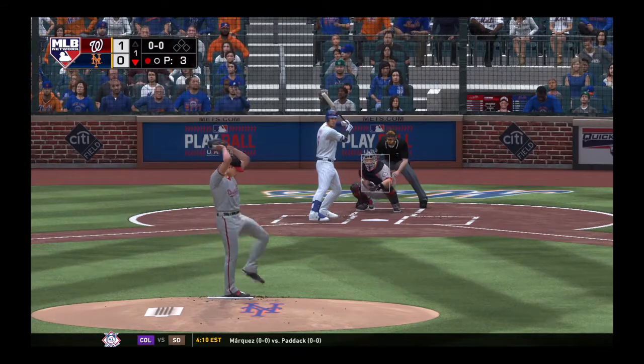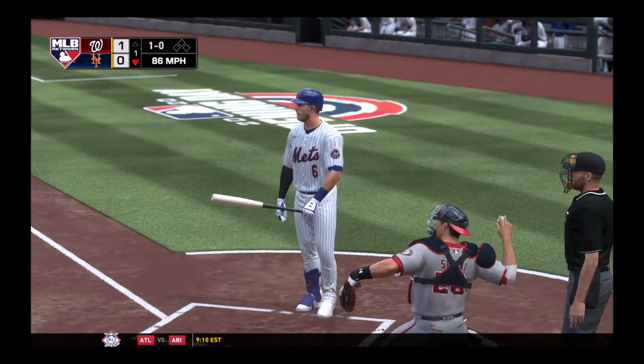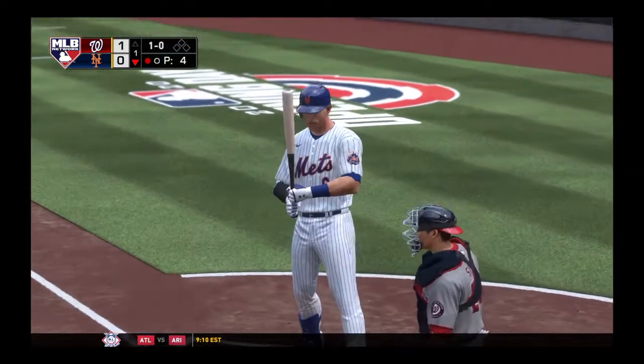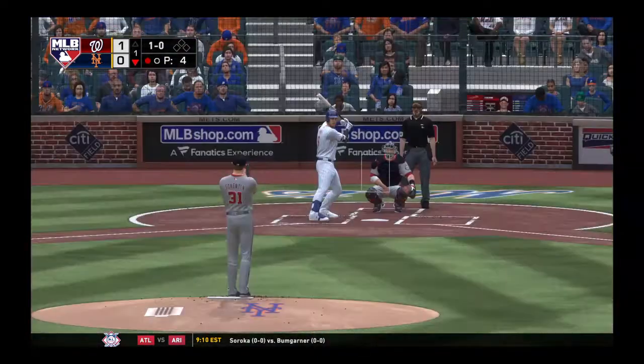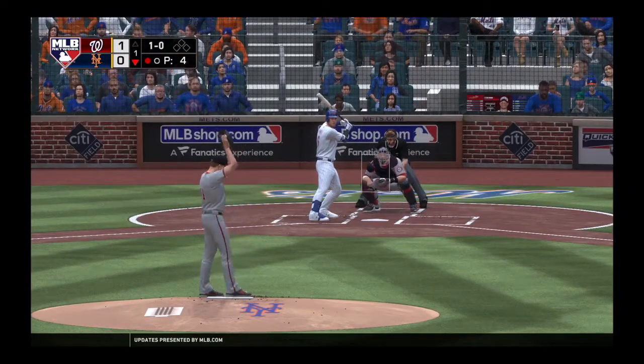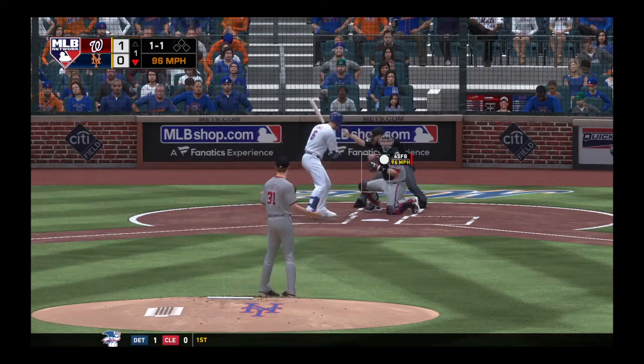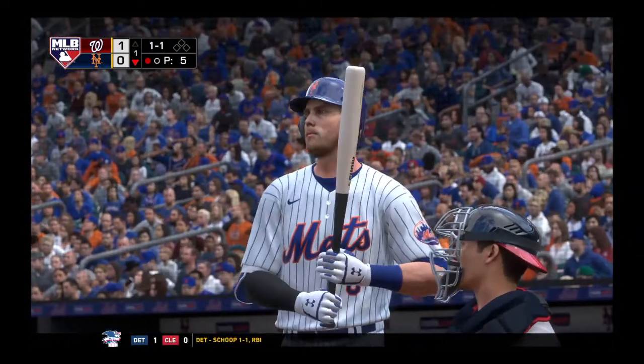Jeff McNeil will be the next to take a turn, as he'll take a look at a slider here that misses for ball 1. Looking at his lifetime numbers, McNeil is carrying around a sparkling slugging percentage up over 500. Obviously a huge threat every time he grabs a bat. And a good heater as he just watches this baby, a ball and a strike.